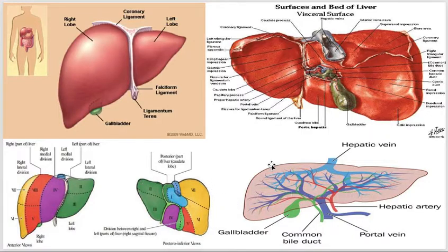Okay, Cantlie line. If you see any anatomy atlas, or any photograph of liver anatomy, you would see that the right and the left lobes are separated from the gallbladder fossa to the inferior vena cava, which is known as Cantlie's line. So the right lobe is much bigger, right? It is around 60 to 70% of the liver mass. And the left lobe, and something called the caudate lobe, is also there. So this is the caudate lobe. The caudate lobe and the left lobe are the remaining 30 to 40% of the liver.